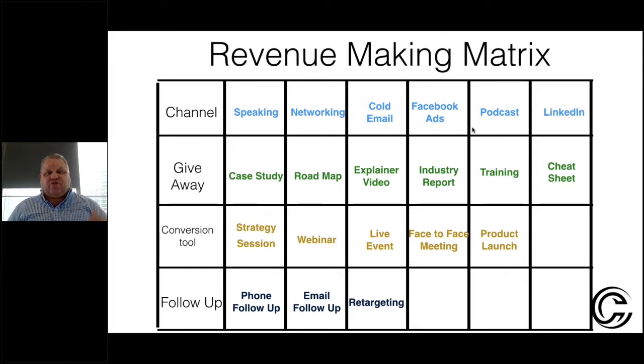So, for example, a channel could be speaking. You might speak at events, and that generates leads. You might be great at networking. You like hanging out with people, meeting people, so that creates opportunities. Cold email. You might use cold email because it's a fast way to get out there, direct to the market, open the door to them saying, yes, let's have a chat, opening the door to an opportunity.